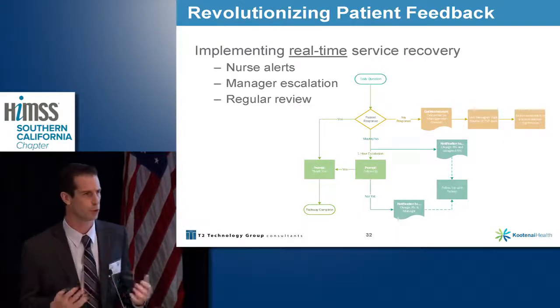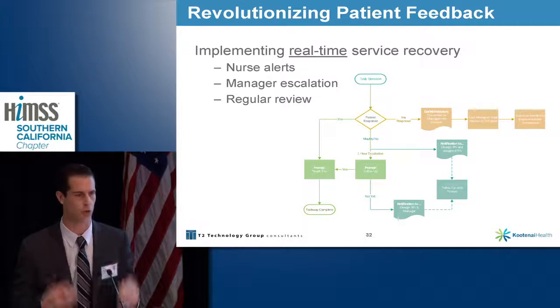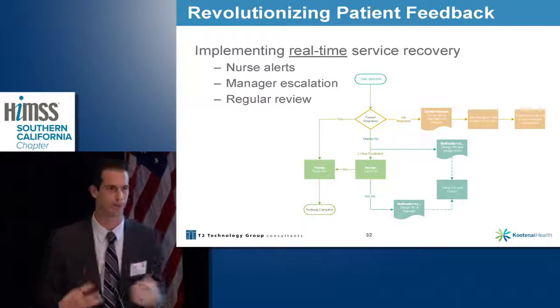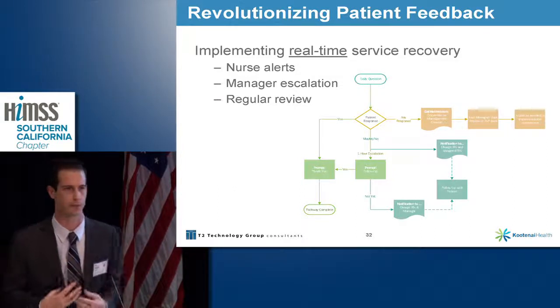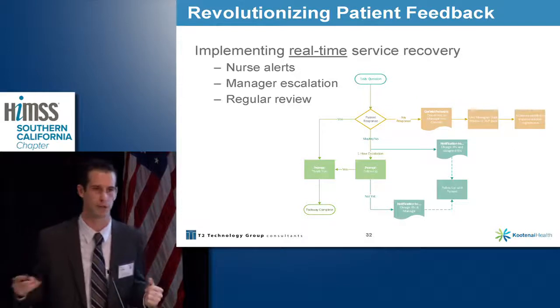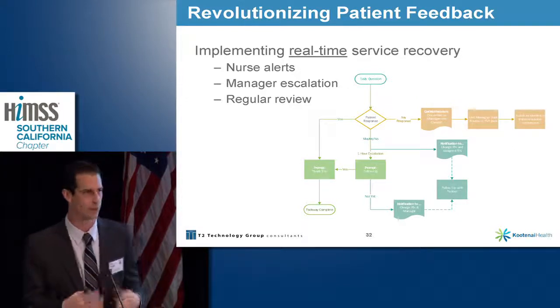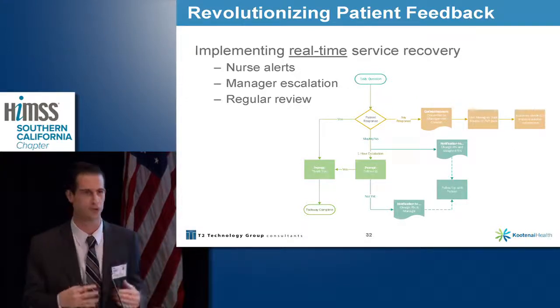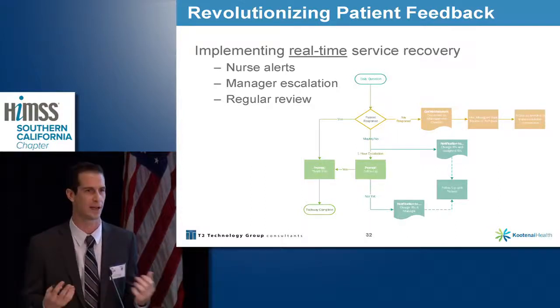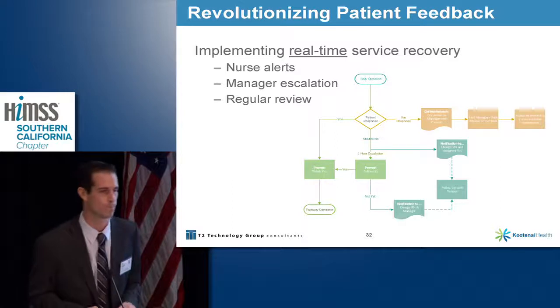And then further work needed, we wanted to make sure that we were always reviewing the feedback we were getting, setting up weekly, monthly reviews with directors and managers and getting everybody to just look in on this feedback so we could keep improving our processes. So we not only created that real-time feedback loop, but we also made sure we had all the information needed and people were reviewing it so we could improve as we moved on.